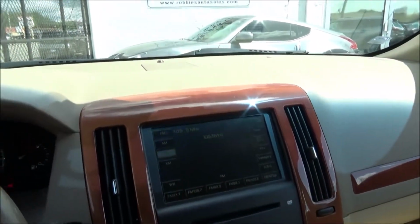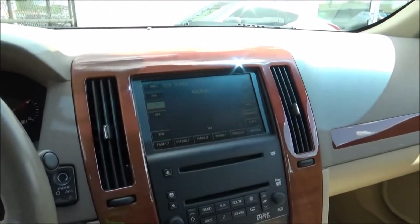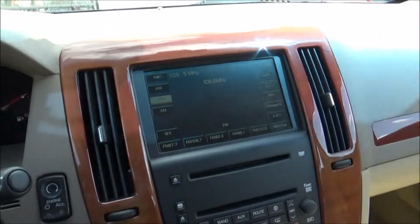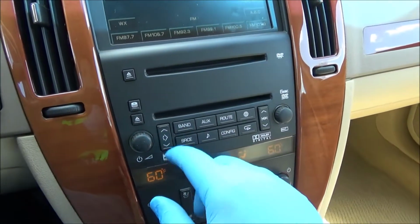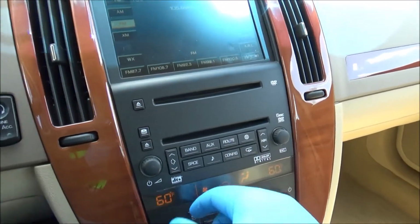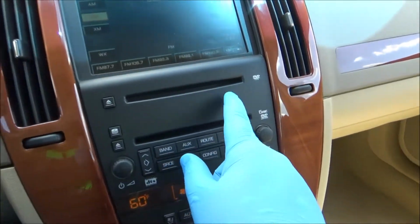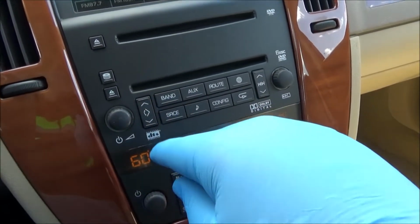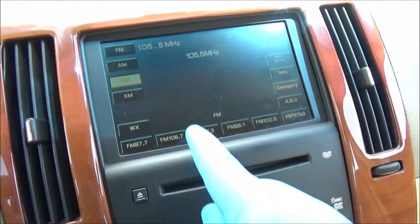Going down the center of the interior, you got a speaker up top, more of that wood grain trim, air vents. Got your touchscreen infotainment system. Does have a CD player, in fact a 6-disc CD changer, slot to put in your DVD for your navigation.